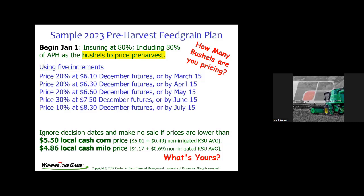Again, we've got 5 pricing increments, and we're pricing 20% the first, 20% the second, 20% the third, 30% that fourth increment, and then 10% that final increment. And again, starting at a lower price, 610 December futures, and then incrementing that up, staircasing it up, stair-stepping it up to 830 for that final increment. And then we also have our decision dates: March 15th, today being 1, April 15, May 15, June 15. I want to be done with this whole pre-harvest plan by July 15. And again, we ignore decision dates, make no sale if prices are lower than $5.50, which was $5.01 cost of production plus 49 cents. And again, at this point, we haven't even got it in the ground. I wouldn't make any changes.